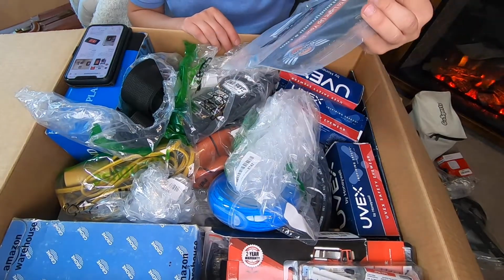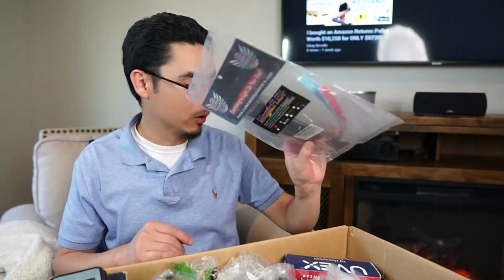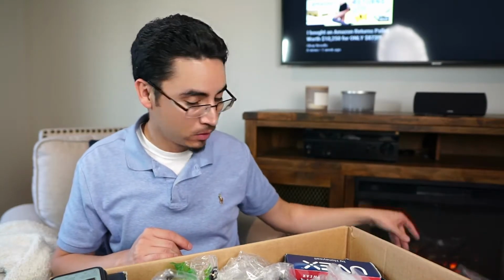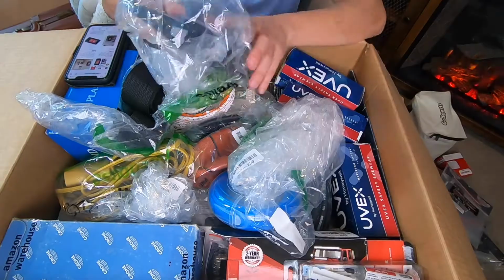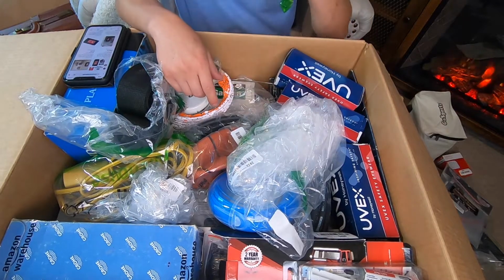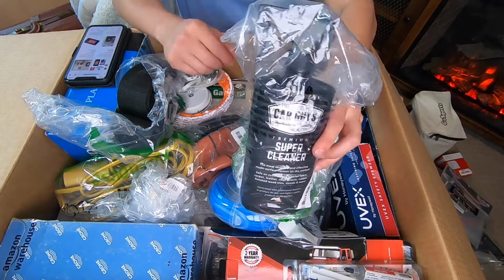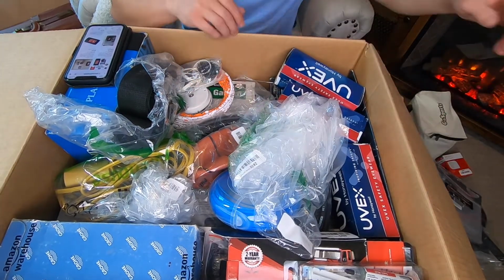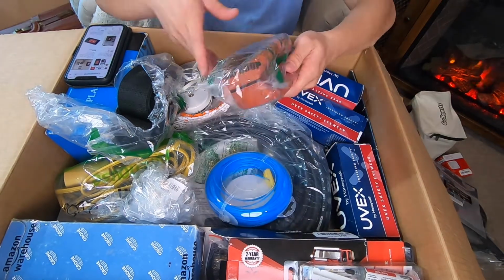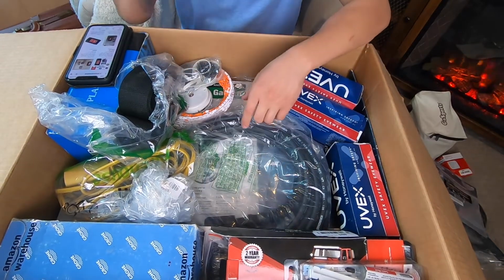These are some LED strips, like a car. Might be a garage sale item unless it's pretty valuable, but I don't see a barcode on here. So I'll have to manually look at that. There's a Car Guy Super Cleaner. I'm not quite sure how much this might be worth, but sometimes car cleaning items are pretty pricey. If it ain't pricey, then it's going to be going to the yard sale. Little ball yard sale item. Another yard sale item.